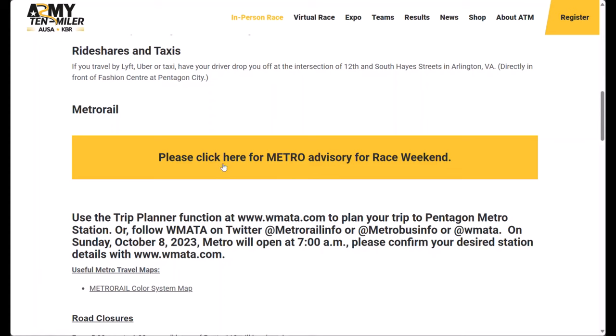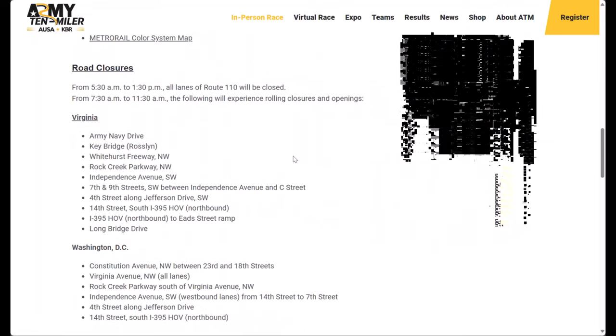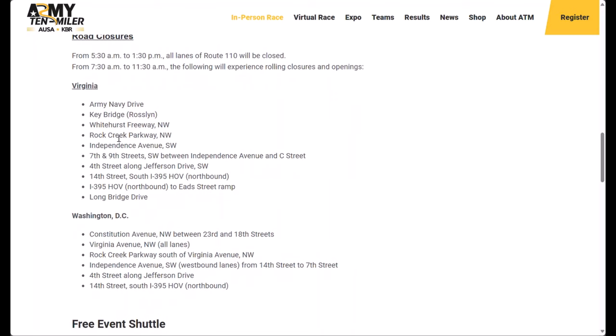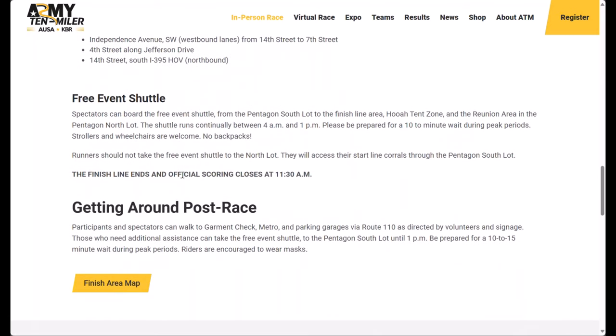There is also a little link you can click here to search the Metro to see how your ride is impacted on the weekend. A list of road closures is listed as well on this page. You can see the Virginia closures, the DC closures, and there is a free event shuttle. Spectators can board the free event shuttle from the Pentagon South lot to the finisher area. And it's highly discouraged for racers to do that.